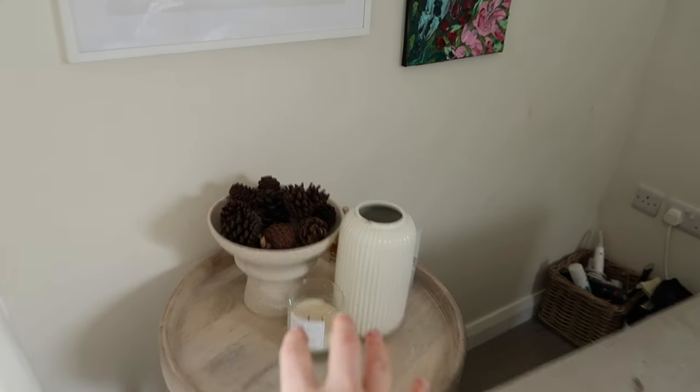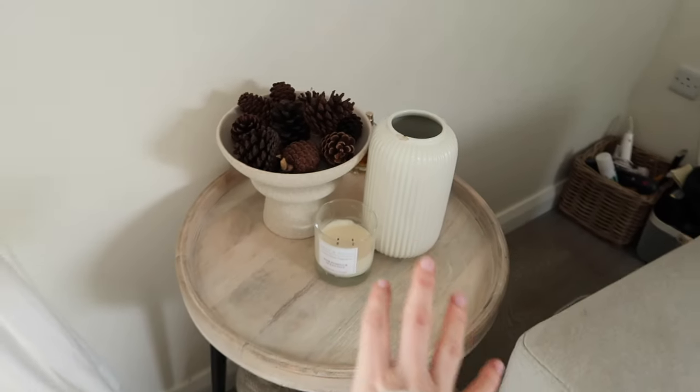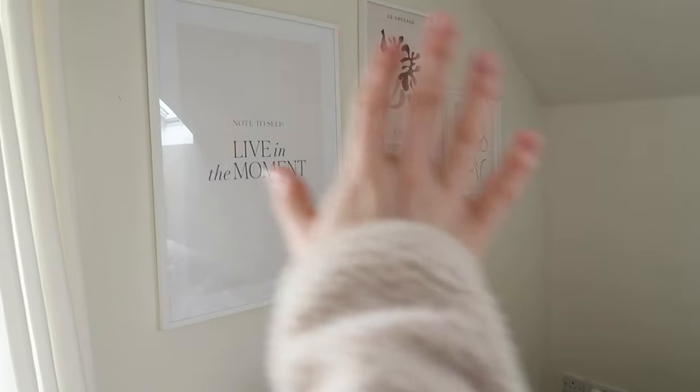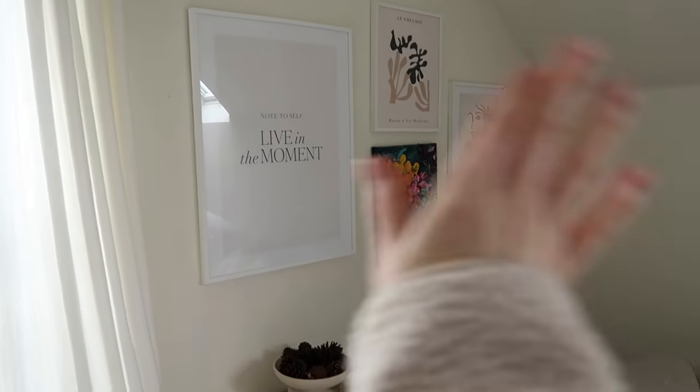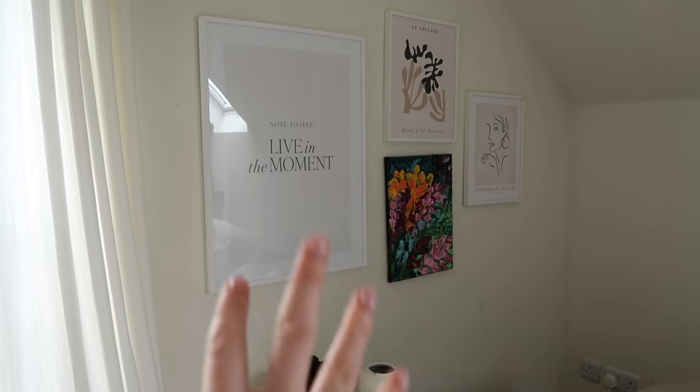I have to redesign this because I think I want a big vase of flowers here once I get my Victorian paintings. Gold frames, I'm changing these all to gold frames, but with different paintings inside.